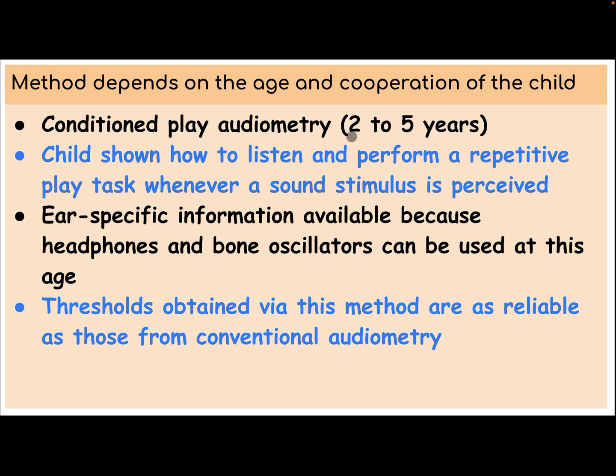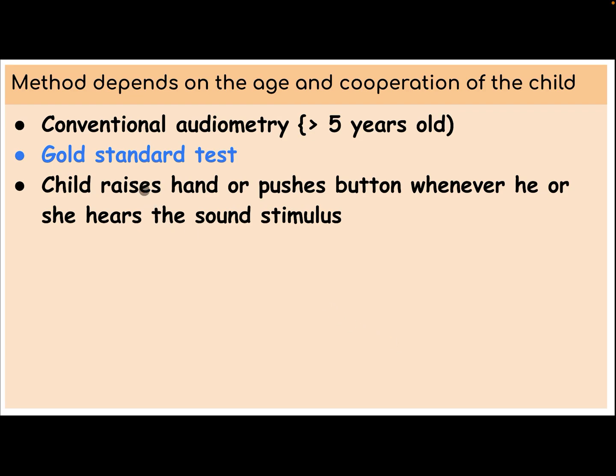Conditioned play audiometry, from 2 years to 5 years. Child is shown how to listen and perform a repetitive play task whenever a sound stimulus is perceived. Ear-specific information is available because a headphone and bone oscillator can be used at this age. Thresholds obtained via this method are as reliable as those from conventional audiometry.